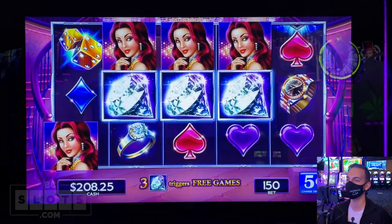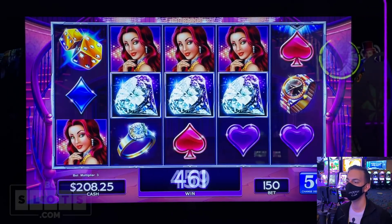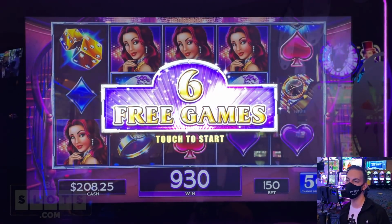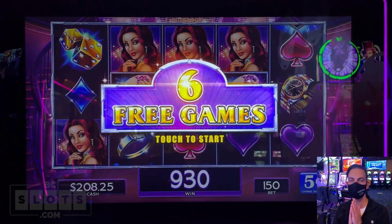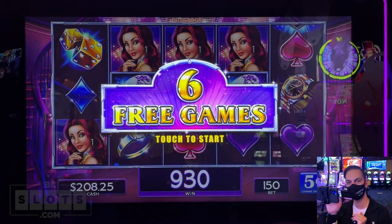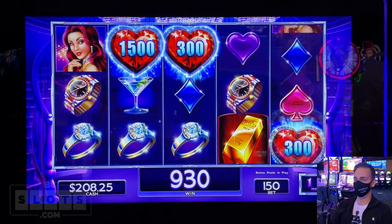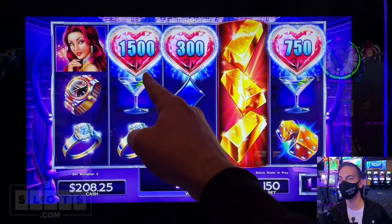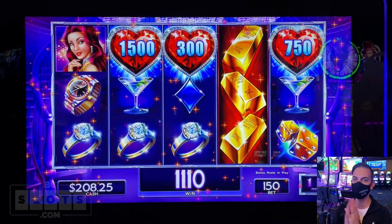$7.50 back. That helps. Okay, this is good. Oh, whoa. Okay, guys, let's get the bonus in the bonus, please. Three in a row. Here we go. Top. Top! Yes! Oh, those are great. $75. $10, $15, and $37.50. Over $100 already.